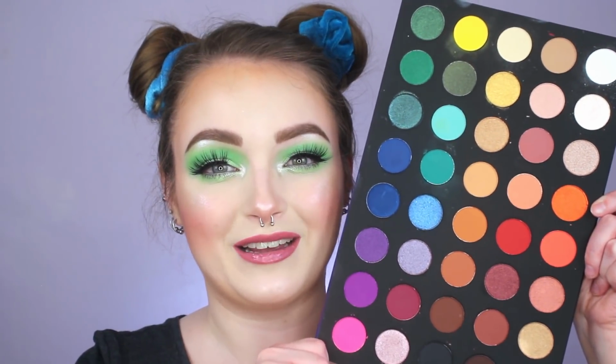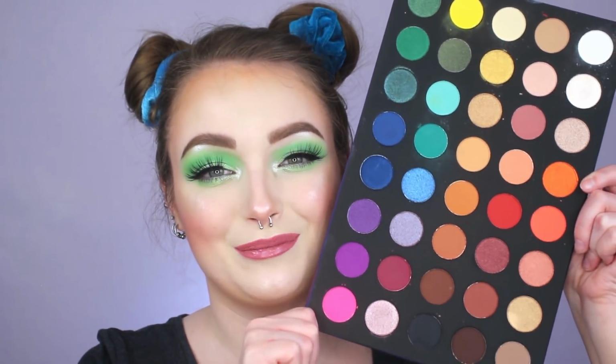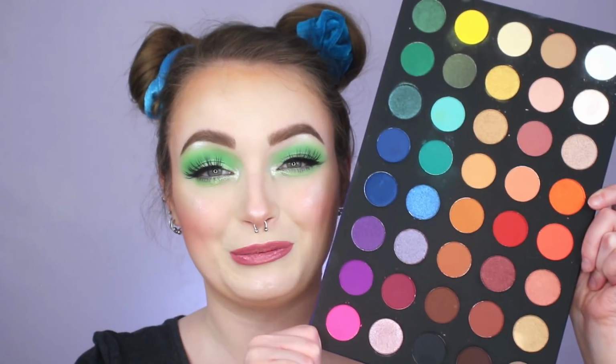With Wet n Wild, I only have 2 palettes, one of which is the Bretman Rock palette, and this one's really cool, and I feel like this is definitely a summer palette. It is really fun and really bright. I also have the Wet n Wild 40 palette, and I love this palette so much. It has an amazing formula to it, and it's also super affordable.